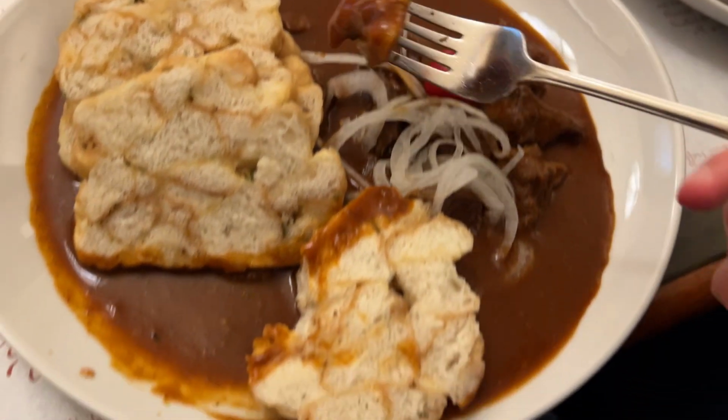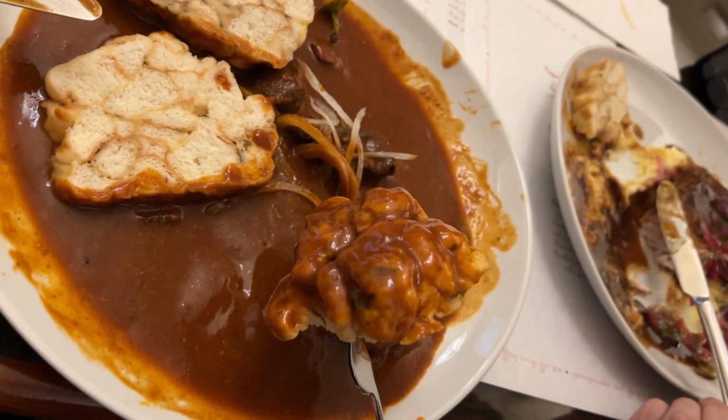The bread also soaked up all the stew. It was such a delicious and satisfying meal.